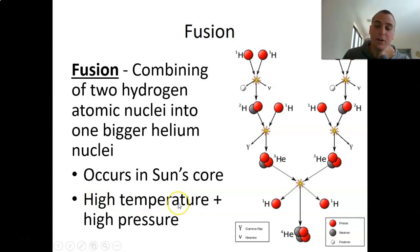The high temperature and high pressure of the sun actually make this possible because these atoms are flying around at speeds that are absolutely ridiculous, because that's what temperature is, just high energy movement. Or that's what heat is: high energy movement of particles. And so all these particles are flying around like crazy, and sometimes they smash into each other, and that happens on an enormous scale, and you see this happening a lot.